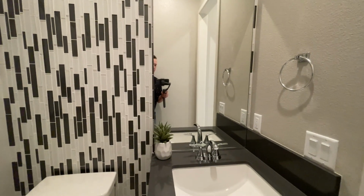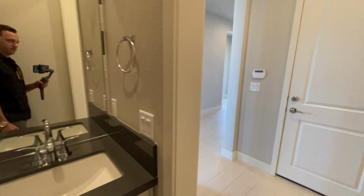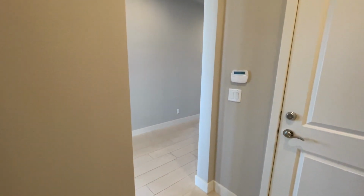That's a little thing I would like to see, and that may just be me. I wanna hear what you guys have to say. Do you like the mirror all the way down? Do you wish there was a bit of a backsplash? I just think it would be easier to clean.